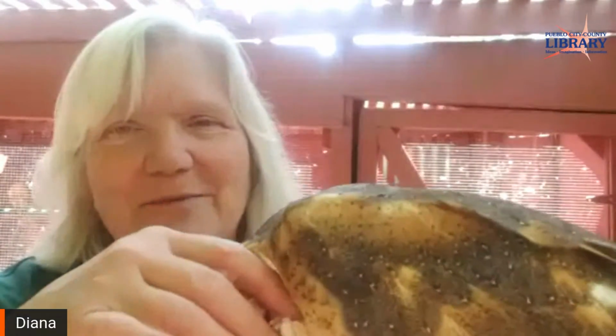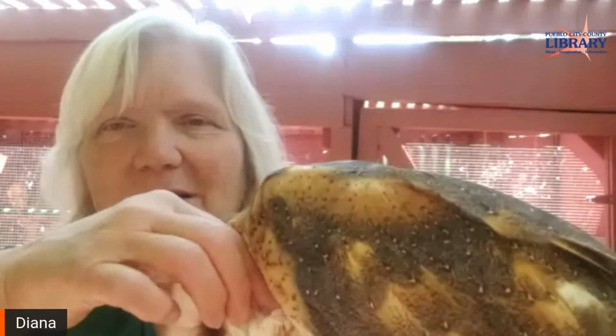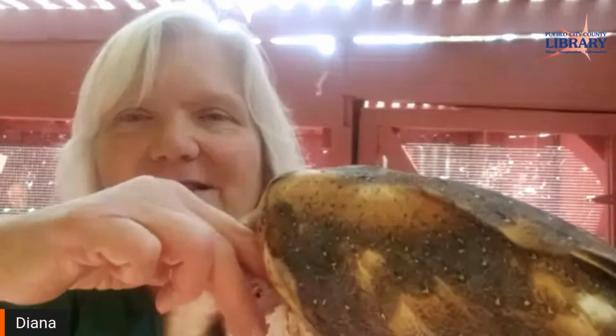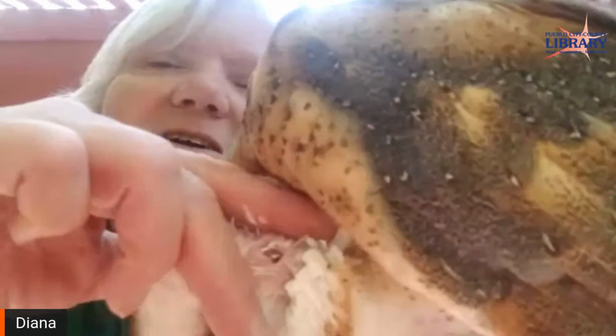I can sometimes talk him into, whoops, spreading his feathers apart. Can we do it, Piper? There we go. Did you see his ear? It's right between my fingers. Let me get close. That's his ear opening. Isn't that crazy? He's got that ear right there. So that is his ear opening. Oh, and he cast a pellet. We're going to talk about that more in a minute. Thanks, Piper. On cue.